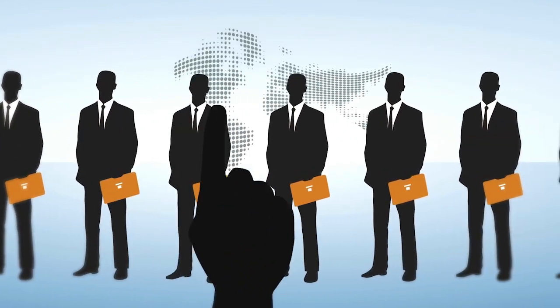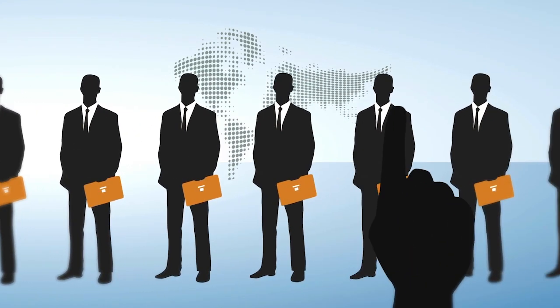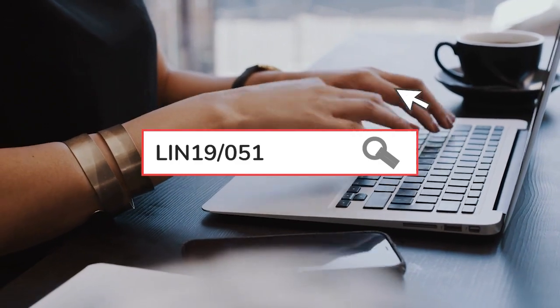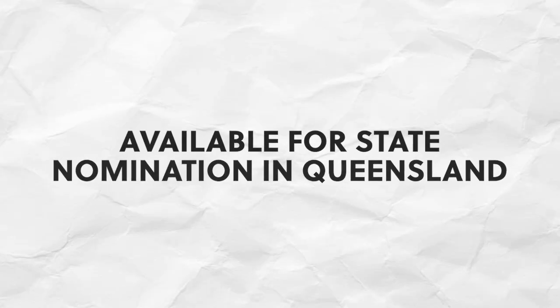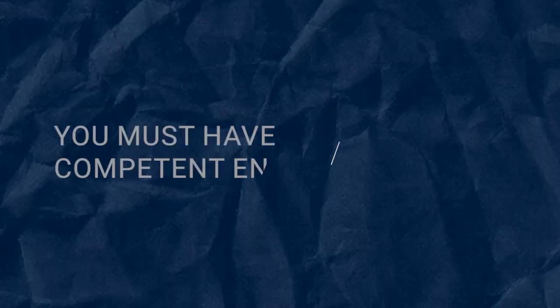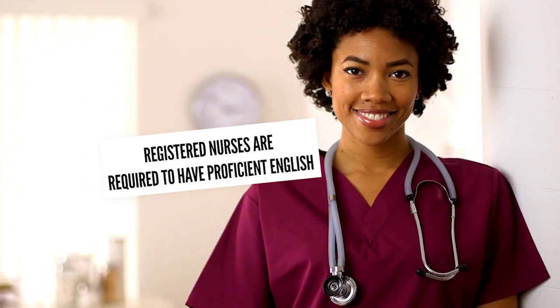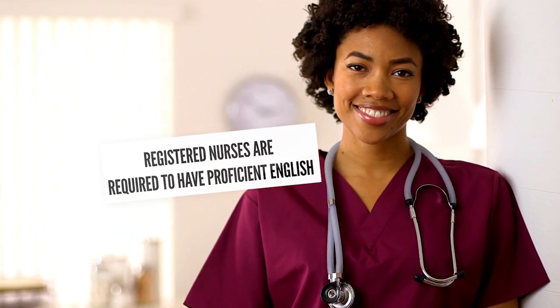Now, all occupations that are on the 190 federal occupation list, so you can refer to LIN 19/051, are available for state nomination on Queensland. You must have at least competent English or higher, unless your qualification requires a higher level of English. So for example, registered nurses, they must have proficient English at least.